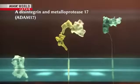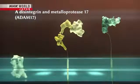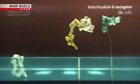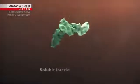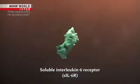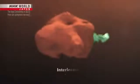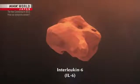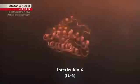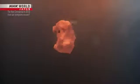This activates proteases, which break down proteins on the cell surface. These proteases cut off the receptors which bind to IL-6, a type of cytokine. The receptors float away from the cell. Interleukin-6, or IL-6, is known as the pro-inflammatory cytokine because this is the signal which causes cell inflammation. Typically, IL-6 binds to the surface of the cell, but in this instance, it's bound instead to a free-floating receptor.